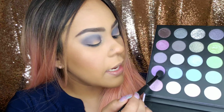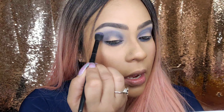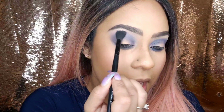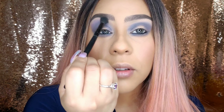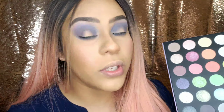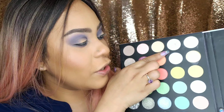And now I'm gonna be applying this lilac shade. I'm gonna shake this out and I'm gonna apply it over here. This is gonna make a smoke effect. Just like this. We're gonna powder this makeup look using one of the shimmer shades, and I'm gonna be applying this one.